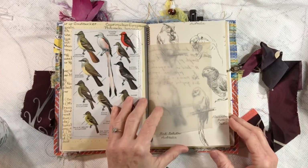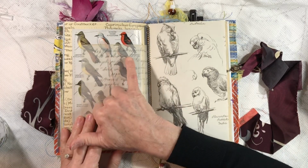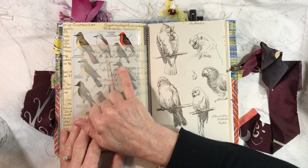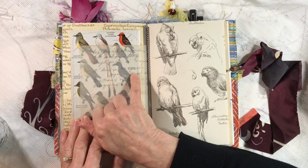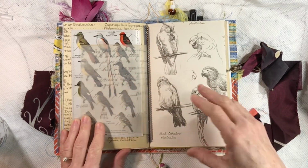So more pretty pages. I hope this journal goes to someone. Oh, look at this. So this is where she wrote, red-headed woodpecker, 9 to 10 inches long. Graph paper is 5 squares. 10-inch bird is 50 squares. Paper, I mean, this is just half of it, but there was a lot of planning in that.